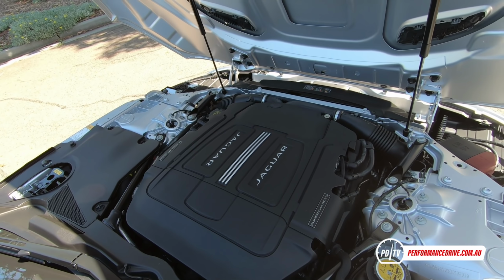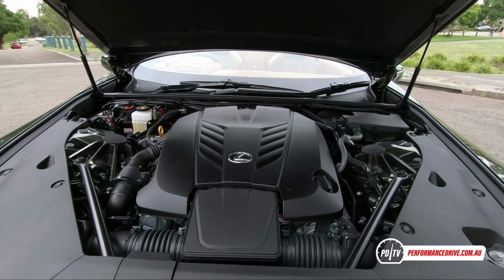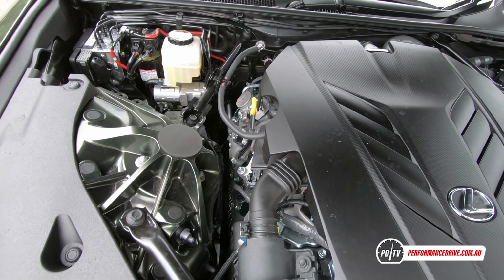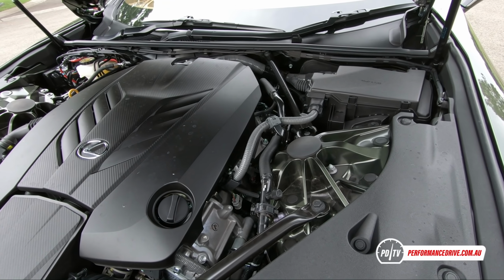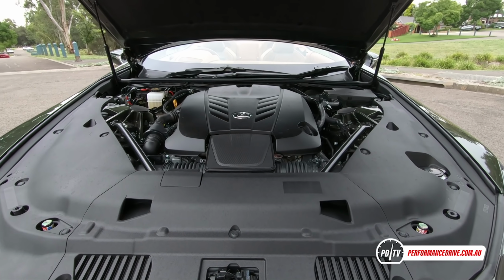Over in the Lexus is undoubtedly one of the greatest sounding V8s of all time. It is such a glorious and empowering soundtrack. The Jaguar also gives off a very spirited bark, especially for a V6, and it's available with a switchable exhaust valve. Anyway, we'll let you be the judge. This is what they go like.